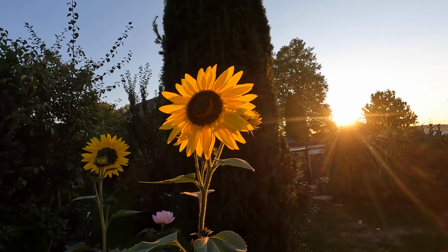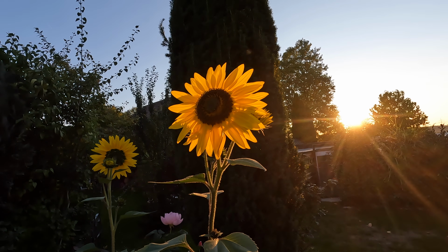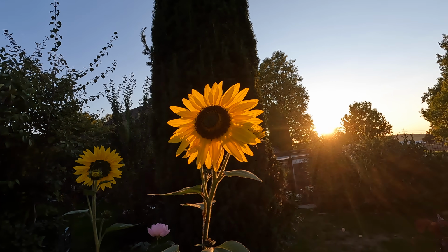Sunflowers are another great option to start now from seed or as a transplant from the nursery. Your garden will have majestic yellow blooms that can last until fall and can attract a lot of bees.